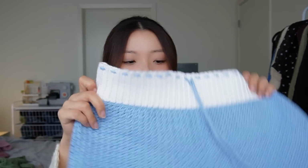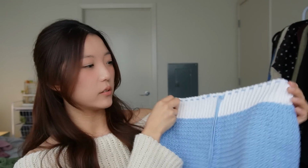So this short pattern, I very specifically wanted to make it vertically in terms of orientation, and I definitely ran into some challenges doing that, but I also learned a lot about shaping garments. So yeah, I'm not super proud of her, but she's cute. She's bootylicious.